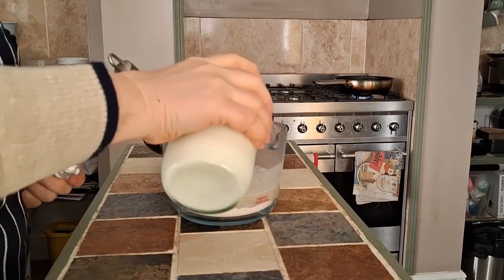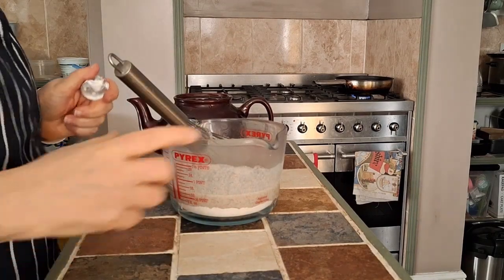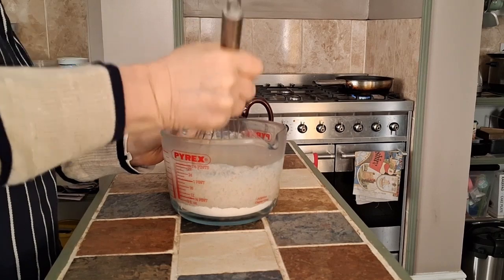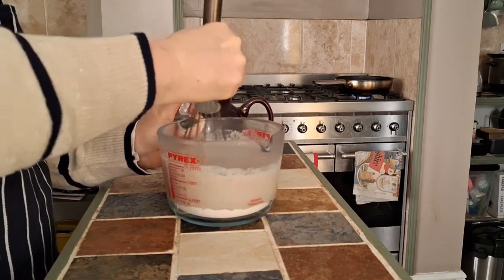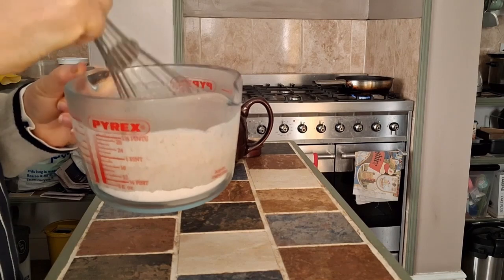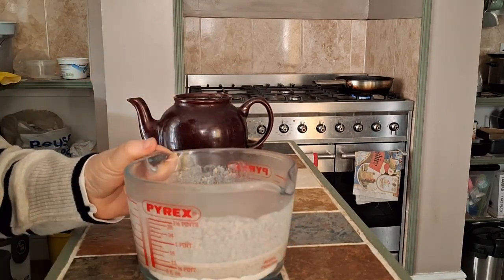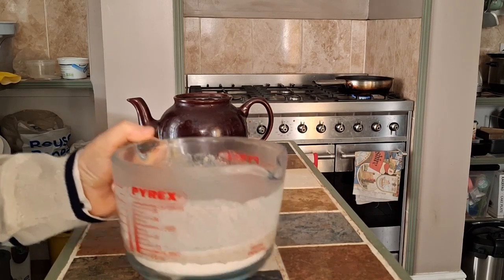I'm just going to put a drop more milk in. Sometimes when you let the pancake mixture rest, it tends to thicken. And I don't want them too thick. That's nice. That's better. And I'm going to pour some of the mixture into the frying pan and give it a swirl round.